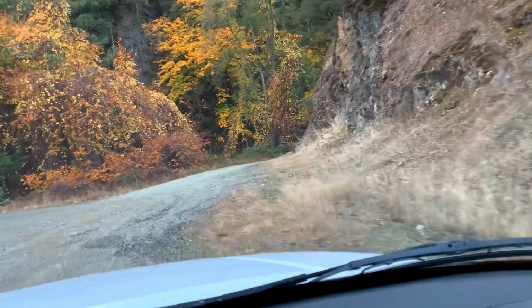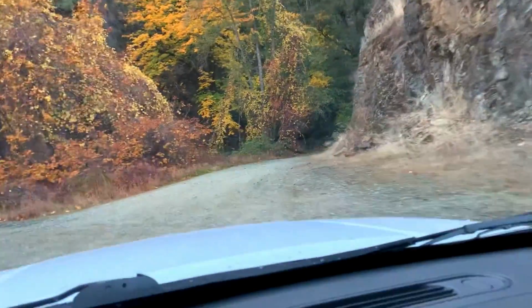So I'm gonna get in the truck. I'm gonna drive back down the road to a couple of likely camping spots that I passed, and I'll set up camp for the night. Catch you in just a little bit.